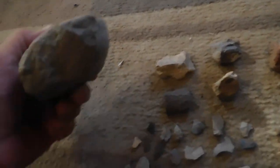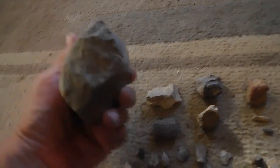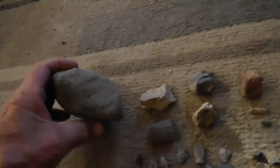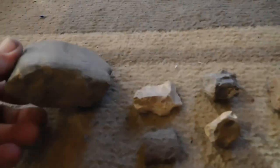Anyways, the largest piece is this hammerstone. You can see on the bottom where it's been heavily used for hammering. And it is a nice piece. This end probably was used too, but this one shows the most use to me.